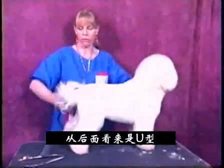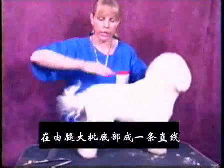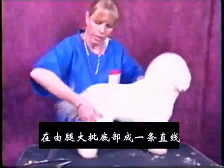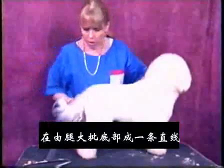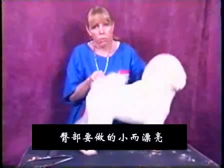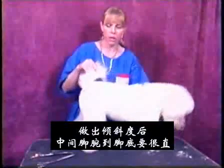We made a nice transition over, looking for a basic U when we looked from the rear of the dog. Our legs came straight off of that U and straight down to the floor. We did not bevel our feet. We put a cute little rear end on him. We showed his angulation. Our hock came straight down to the table.